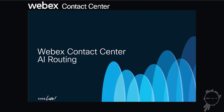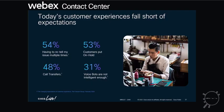How does AI play a role in the Webex Contact Center routing? Again, I'm bringing up this slide to just remind you what our CX challenges are. We know capacity remains a constraint, technology is siloed, integration is siloed, agent retention is a problem. So how do we use AI to address these challenges?